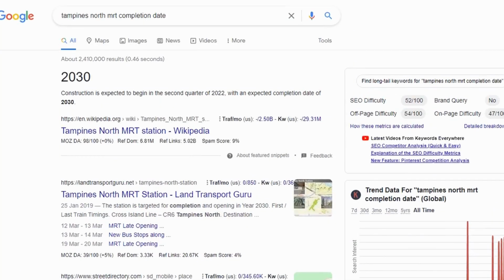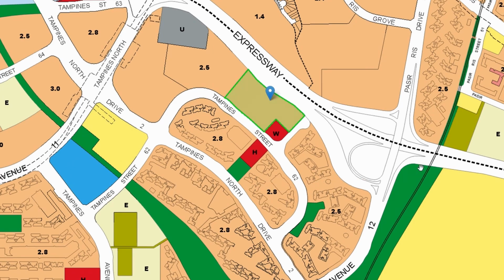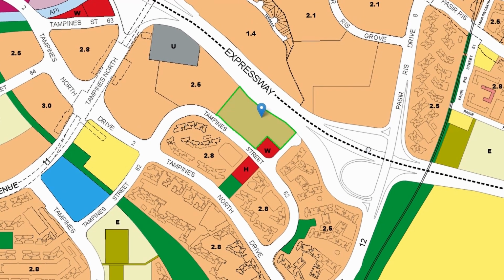No train station nearby, but if you're more patient, the Tampines North train station will pop out in about 2030 or so. Like Yishun, you get a commercial mall that's about 5 minutes away, so very easy to walk to, but I'm not sure whether it's up right now. I haven't been there before.